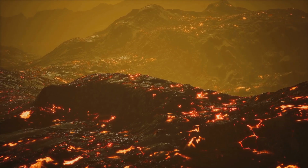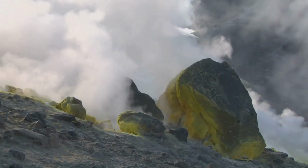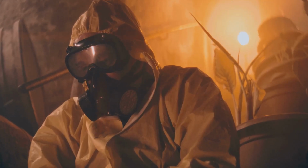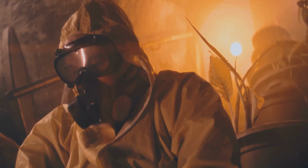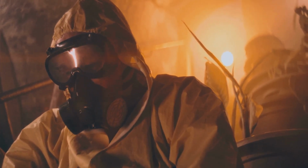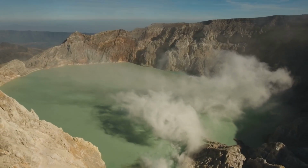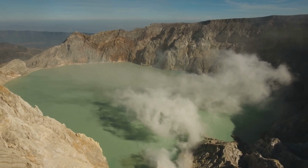But the heat is not the only danger. Volcanic activity releases toxic gases, such as sulfur dioxide, into the air. These gases can irritate the lungs and pose serious health risks, especially for those with respiratory problems. The ground is also treacherous. Thin crusts of salt can give way to reveal boiling hot springs or pools of acidic water.